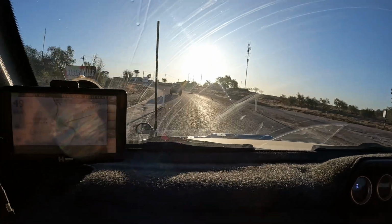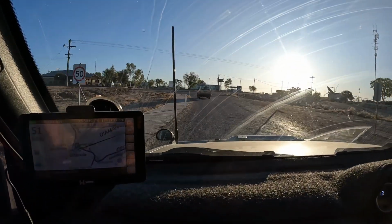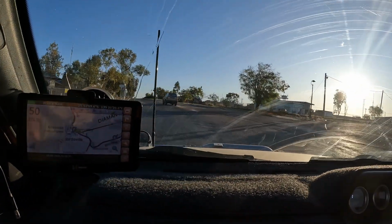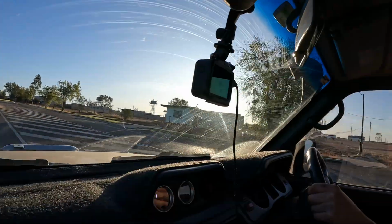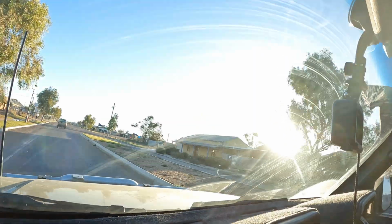Hey, we're just getting into Birdsville. We just came from Dingtree today. It was about 500 k's of pretty much all dirt roads, quite corrugated coming into Birdsville this time around. We're just here in Birdsville now. Big day. Pub, I can see the pub. The pub's over there. That's the pub where I'm going.